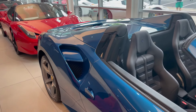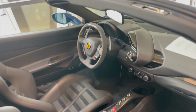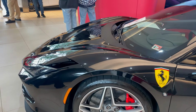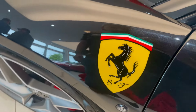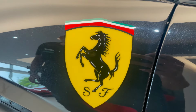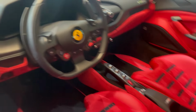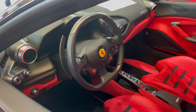Continuing on, we got some more Ferraris here with a nice blue F8 Spider with a nice dark charcoal interior, blue accents. Next to it, we have a very metallic Nero F8 Spider. Actually, it's a coupe with the painted shield options. Very nice to see. And painted shields, a very expensive option. The leather Alcantara combo seats, I should say. And interesting to see the matte carbon accents on the interior.